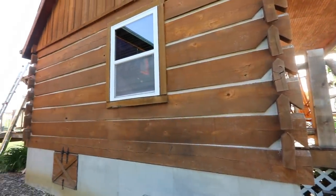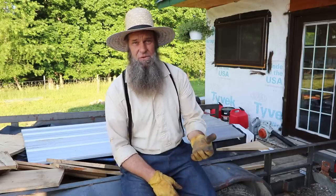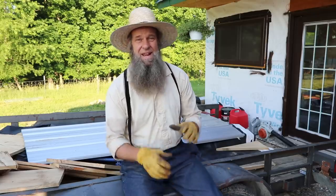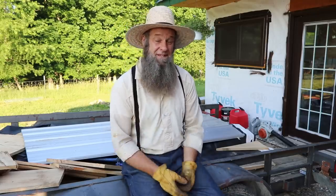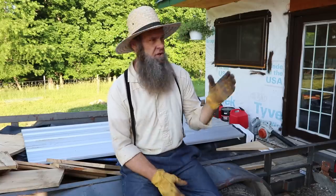It really is holding up well. I don't have any problems with it, so I don't see any problems with this in the future. It might just be a little sooner than 10 or 15 or 20 years that we have to stain it. And even staining it is not really a necessity. Still early in the morning. It's not really a necessity because if you don't stain it, it'll turn a gray color, and this is oak.